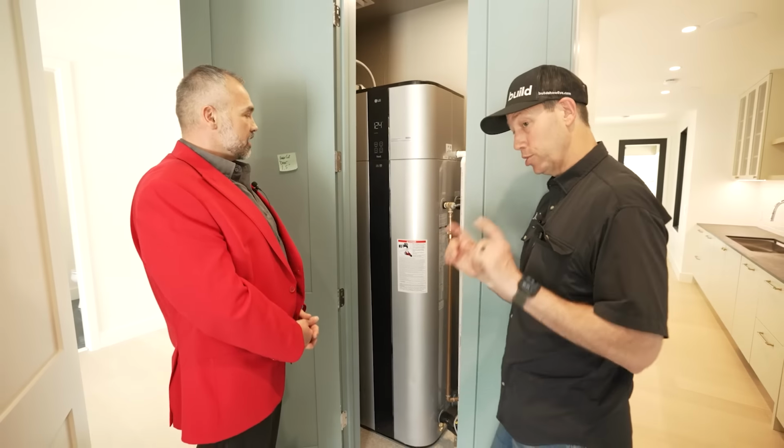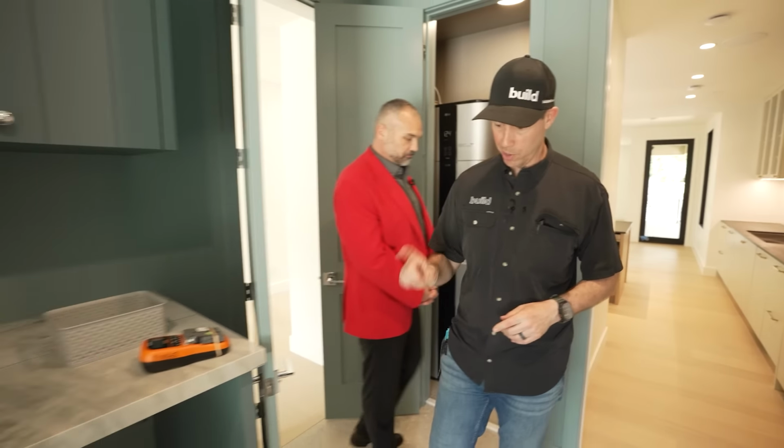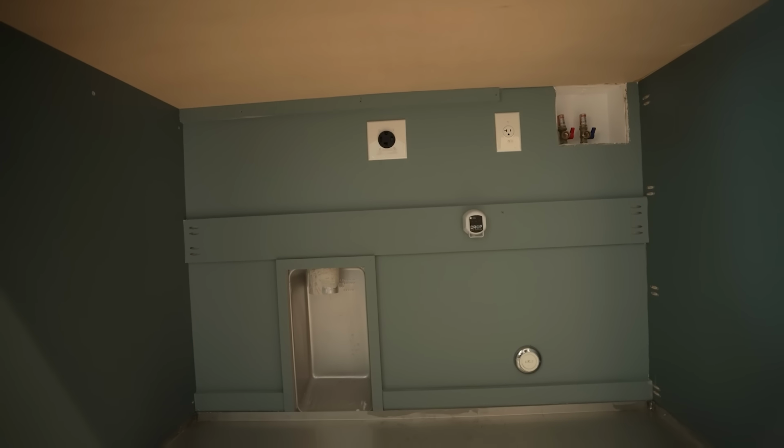I love it. Let's switch gears and talk about some other LG appliances going in this house. Absolutely. Which, as a matter of fact, are going to go right in front of us. We're in the laundry space. This is kind of a big room.